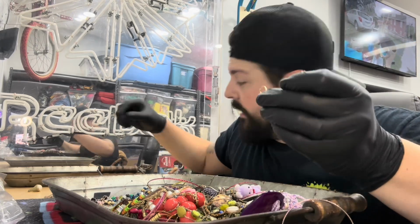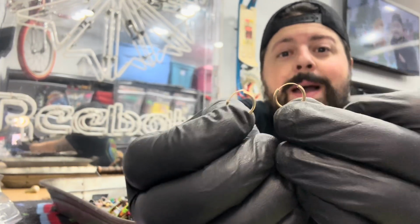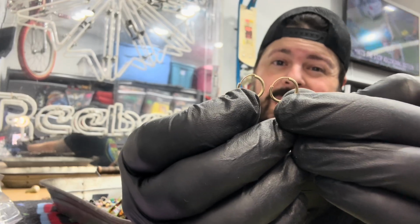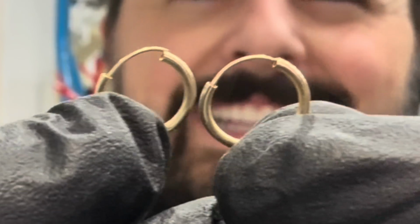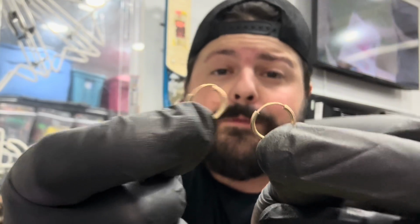Oh, is the other piece of the 14 karat gold earrings. So now I'm going to be able to sell these for more. I think I quoted like 25. I have to weigh them. They're very light, but they're 14 karat gold. So I would say like $25 to $50, depending on how heavy the gold is. But 14 carats better than 10. If they were 18, that's even better.